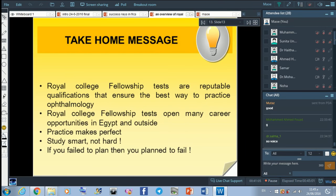Finally, the take-home message is that the Royal College Fellowship tests are reputable qualifications that ensure the best way to practice ophthalmology. The Royal College Fellowship tests open many career opportunities in Egypt and outside. To pass the Royal College Fellowship test, you have to practice on a daily basis. That's how you make your understanding of ophthalmology perfect. That's how practice makes perfect. And as we're going to discuss later on, you have to study smart, not hard. It's not about the amount, it's about quality, not quantity. And the last part, if you fail to plan, then you plan to fail. And that's what we're going to talk about in this session later on. Thank you very much.